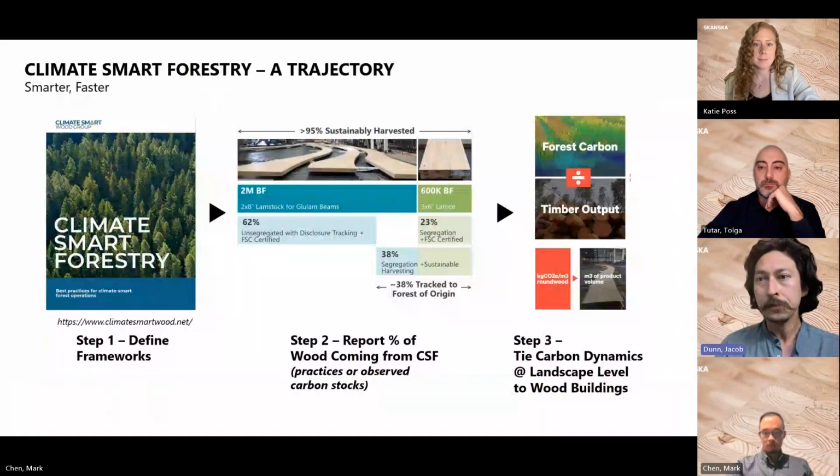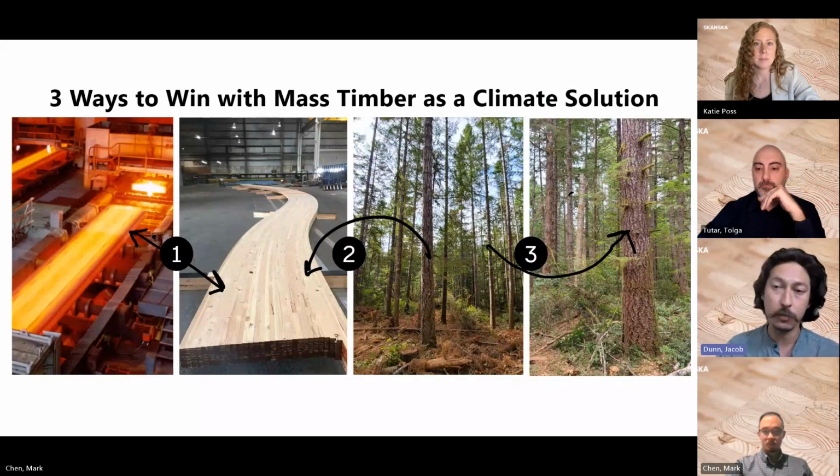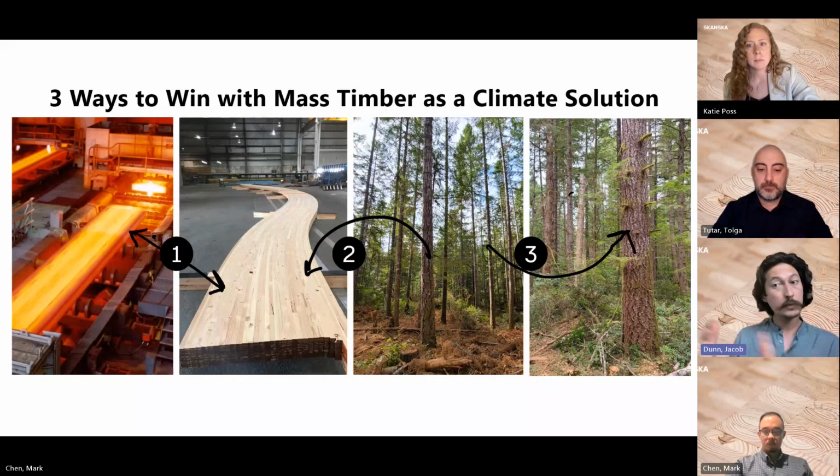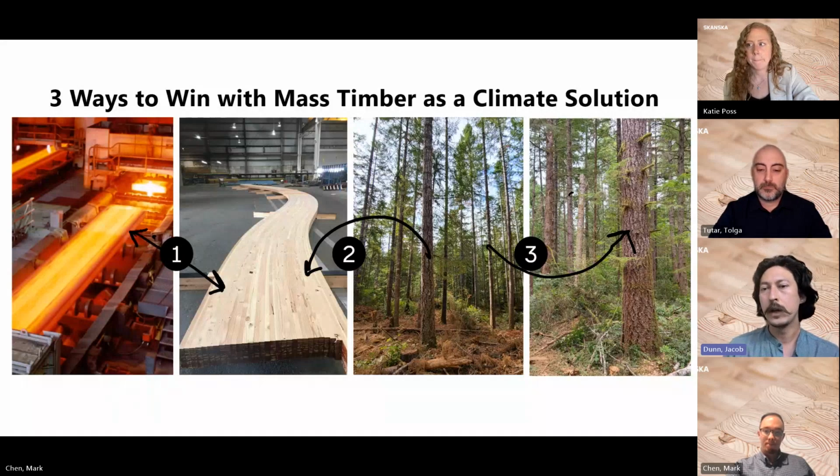The third way would be climate smart forestry, right? So this is instead of the forest just growing back to the same amount of carbon they had before, what if we start incorporating practices that actually start to increase the amount of carbon stored on the landscape while it's producing wood products, right? That would be higher retention or longer rotations would be one of those, right? Growing bigger trees that put on more carbon over time than smaller trees at shorter rotations.